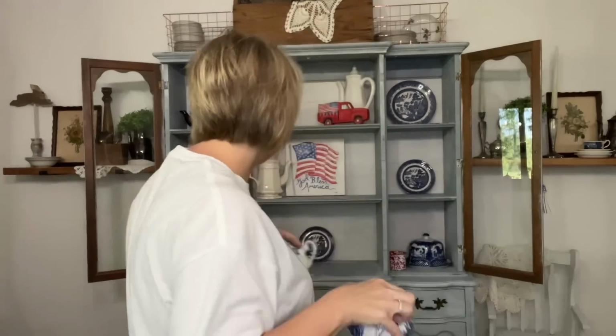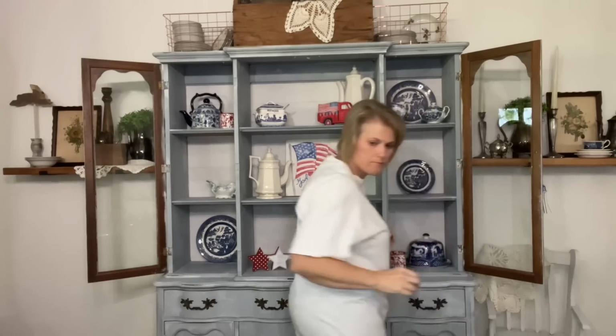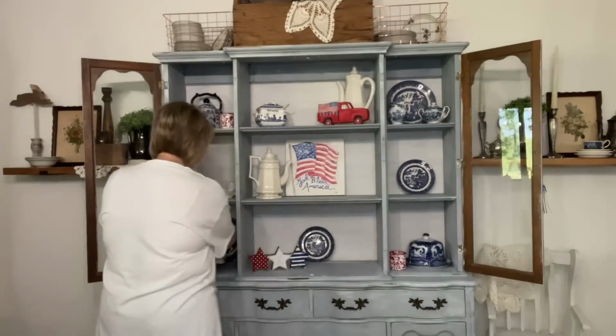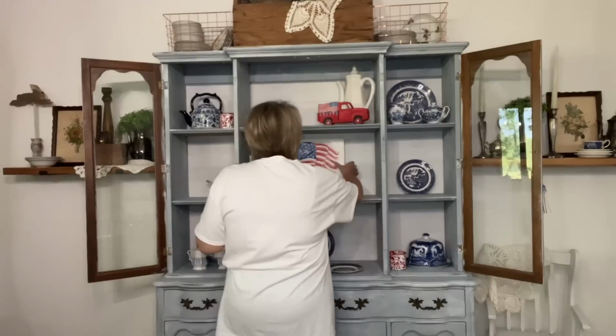Sugar and creamer bowl. This is what my husband recently picked up at an estate sale. This is the old willow, so I'm going to use that. See if I can layer this in.